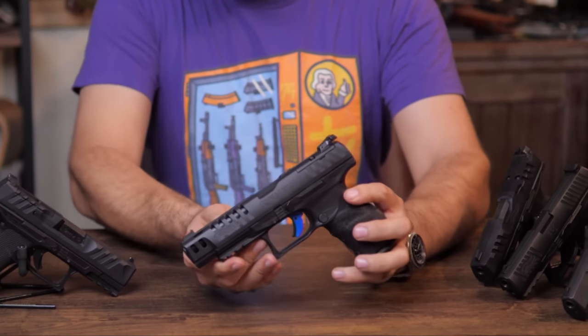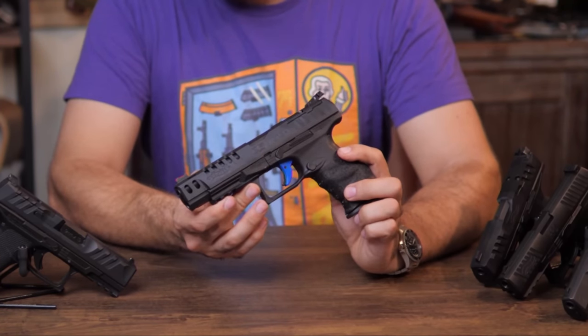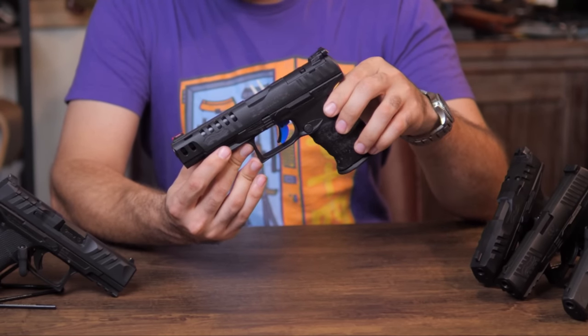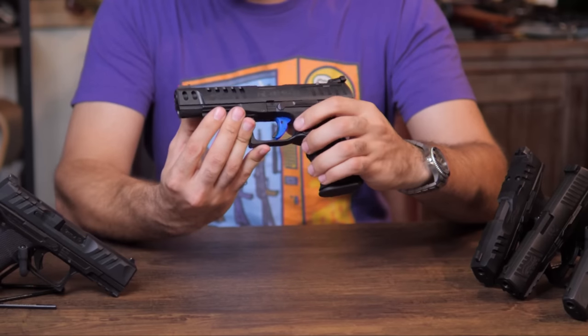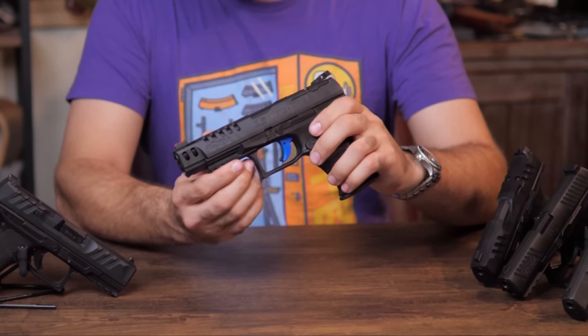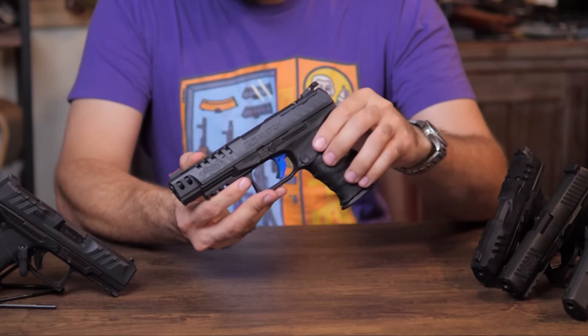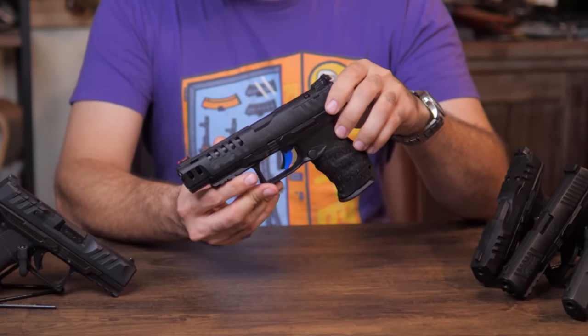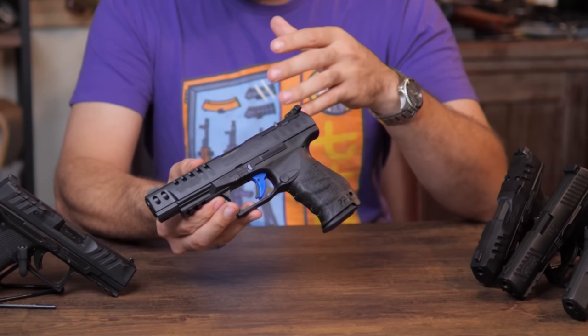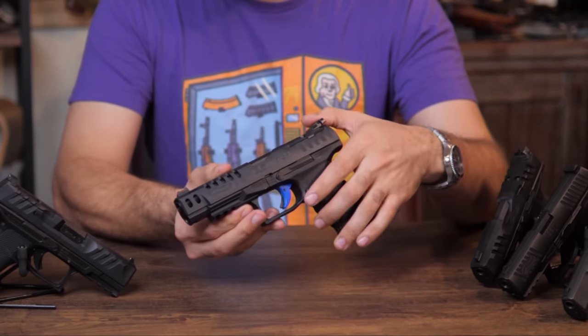We also saw a lot of interesting models come out of the PPQ. This is the Q5 Match, the original Q5 Match, which again has the button mag release. You could get the Q5 Match with the flappy paddle, but this is an example of the M2 style, which would go on to this day in Walther sidearms.